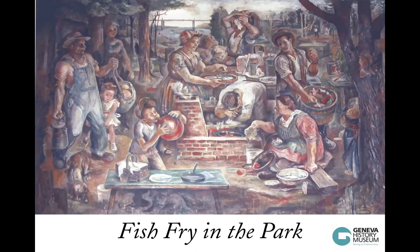This mural depicts a scene in Geneva's Island Park. It is one of 3 post office murals painted by Bromberg, who actually turned 104 in March. And my personal favorite part of this mural is the little cat-like creature below the table at the forefront.